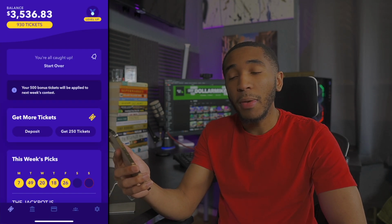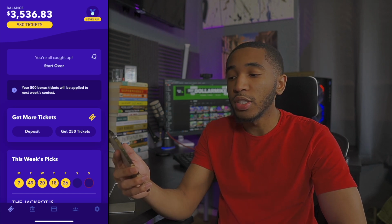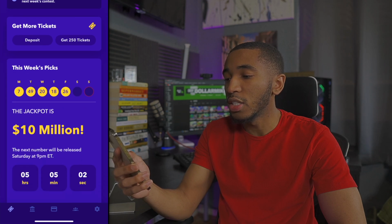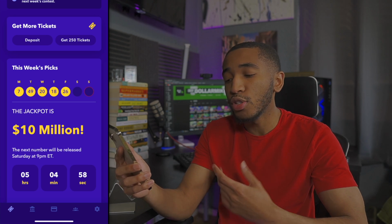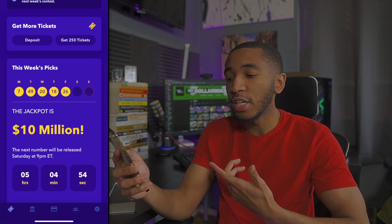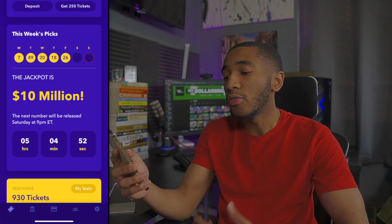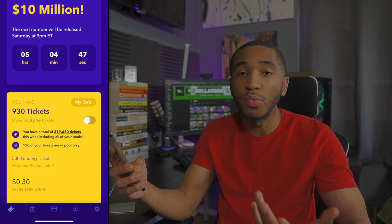Let's open up Yotta, see what we got going on in there. Currently, my account has a little bit over $3,500 in it. I have about 930 tickets, and if we scroll down a little bit, you can see that today is actually Saturday, so the Saturday number hasn't drawn yet, but it will draw in about 5 hours. As I mentioned before, if you match all these numbers right here, that's how you win the $10 million. But if you don't match all these numbers, then I can show you how much money you would actually win depending on which numbers you match.